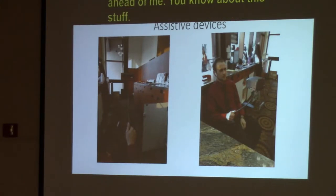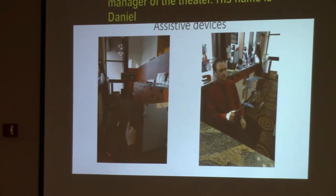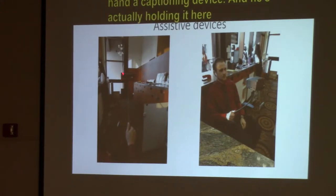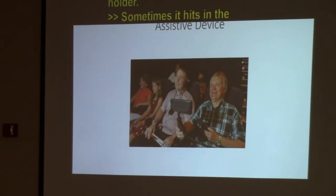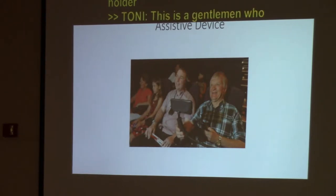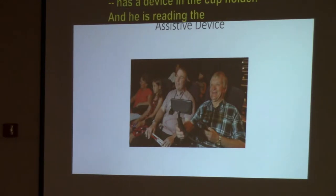So this gentleman here is the manager of the theater. His name is Daniel Spratt. And he's holding in his hand a captioning device. And he's actually holding it here too, but the picture didn't turn out very good. This captioning device sits in the cup holder. So this is a gentleman who has a device in the cup holder, and he's reading the captions, or has the opportunity to read the captions.